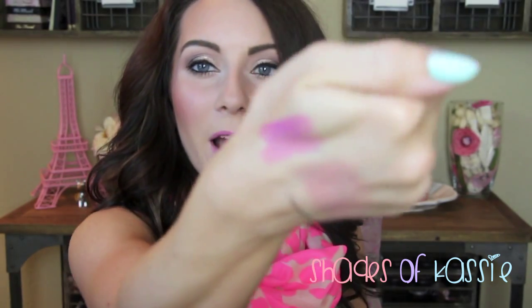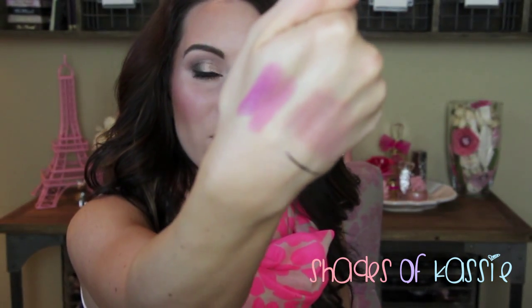When you see them side by side, they do look quite similar, but the top one is Asian Flower. It's a little bit more lavender. I just really love it because it gives a little bit of a gloss to the lips, and I just like the color combo with the light pink and the lavender shade too. So that is pretty much it for my favorites. I don't have a ton this week.